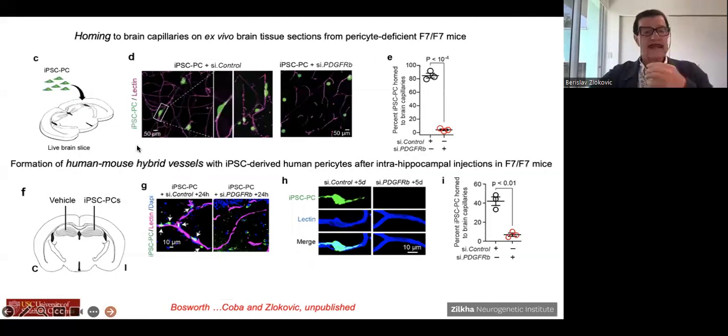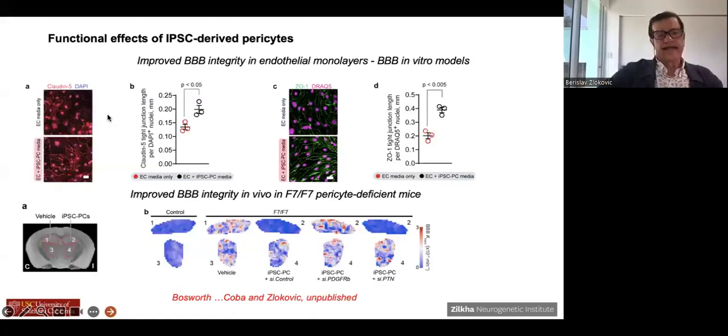Now, the functional assays were performed on isolated slices with my former postdoctoral fellow, Amy Nelson. We still have this data, but we are now working on generating much more data to show that these pericytes, when placed on mouse slices from pericyte-deficient mice, actually go and form hybrid vessels. But when the pericyte receptor PDGFR-beta is knocked down, they cannot do that, and they remain rounded. And similar results were shown in the brain after intrahippocampal injections by Dr. Wang and Dr. Montaigne.